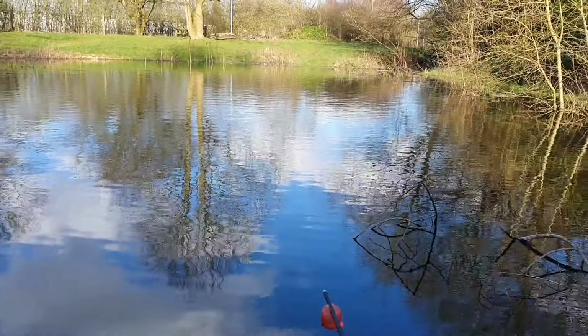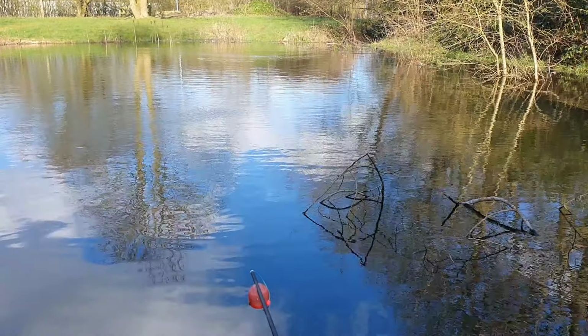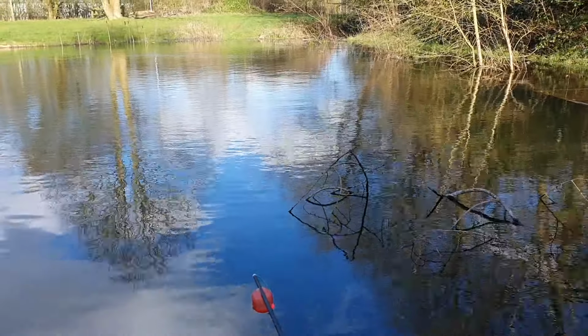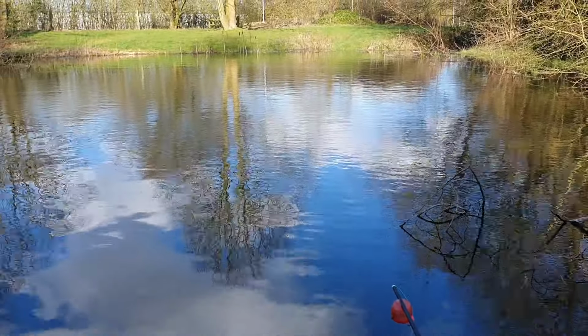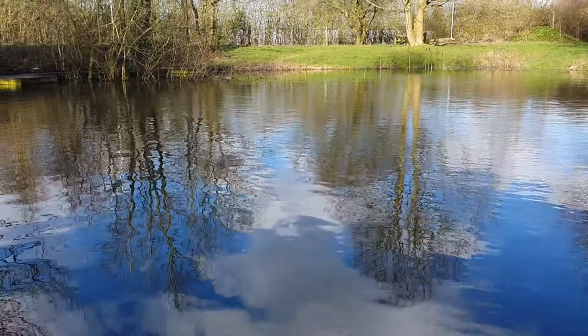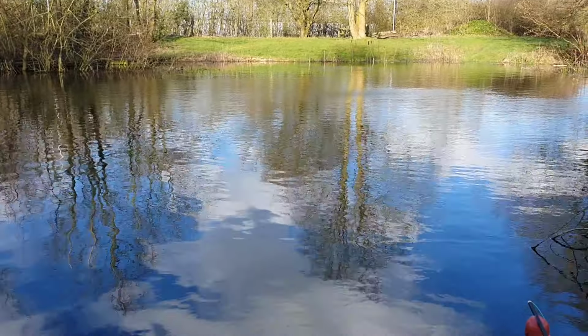As a kid, this place was always full. You got here first thing in the morning to get a peg. We are in the middle of winter, but I do pass it quite regular, and yeah, it's just a sign of how fishing has changed. Ponds like this, although full of fish, are so rarely used.